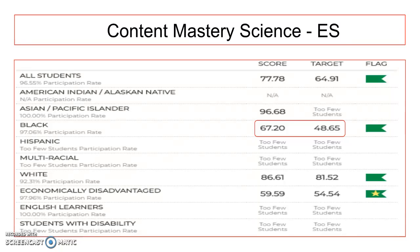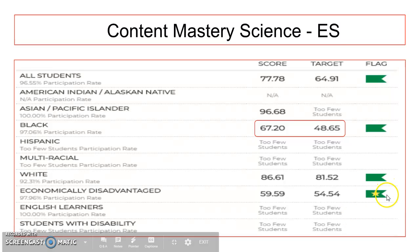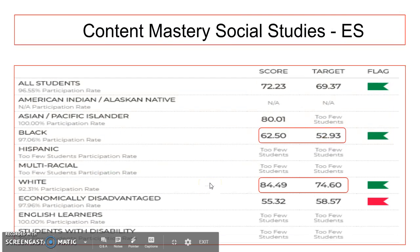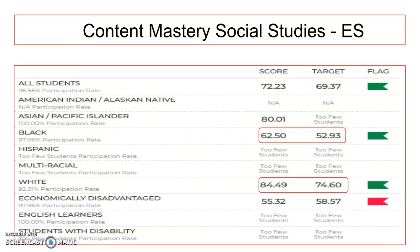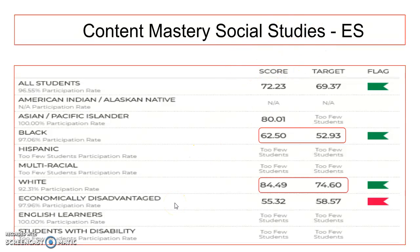Looking at science, so we made progress in all areas, and we're making a higher improvement in the economic disadvantage. We can start to see a trend here that we're really doing a great job with our economic disadvantage. And the third is social studies, and we're making improvement in all areas except economically disadvantaged here. So that's the subject area where they're not showing improvement.